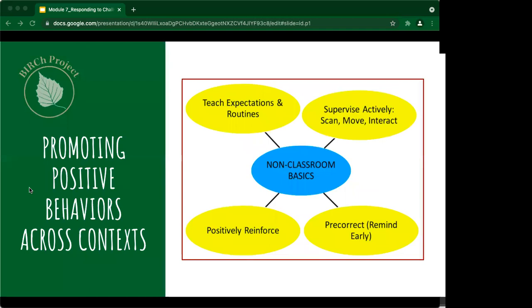Promoting positive behaviors across contexts. You might recognize this image from the third module about engagement at the tier 1 level. This is showing that focusing on positive behaviors to prevent challenging behaviors can be done across all settings and not just in the classroom. To do so, teach the expectations and routines.